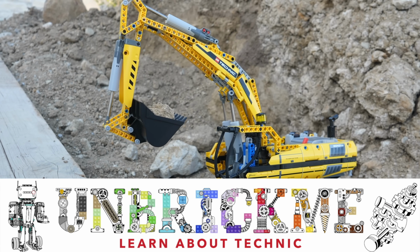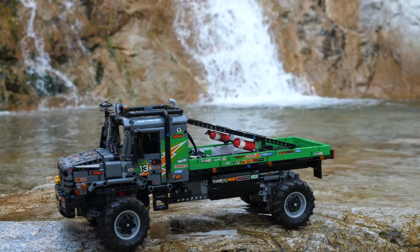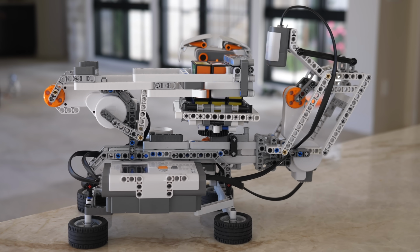LEGO Technic is easily the single greatest theme of all time. Each set is customized with unique mechanisms and functions for any purpose, no matter what it is. Yet, there's always a few that aren't quite up to standards.